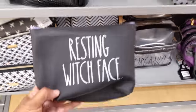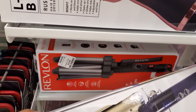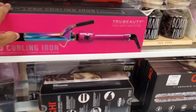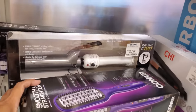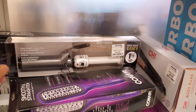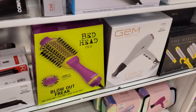These are new. I threw mine away. I used to have one. I had this one right here in the back, the Revlon one. I threw one away. Now my daughter wants to do it. Let's see. These are $25. Here's a 1.5 for $25. And you know, Hot Tools is a pretty good brand. It goes up to 450. Con Air, I want to say maybe 330, right?